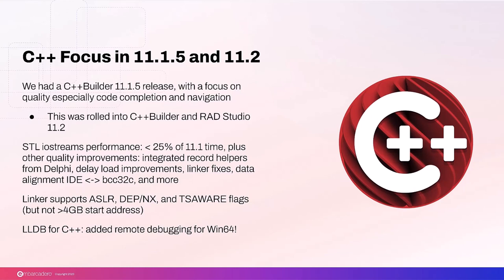Integrating record helpers from Delphi so the same methods can be called from C++, improvements with data alignment, quality in the linker and delay loading and more, including support for address space layout randomization or ASLR and other key PE flags. The LLDB debugger we use for C++ on Win64 now also supports remote debugging for Win64.